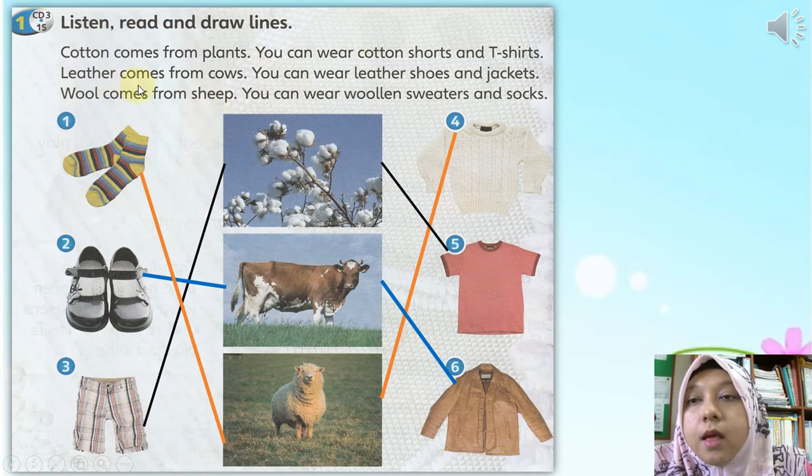Okay, and the leather comes from cows. This is a cow. You can wear leather shoes. Here we have the leather shoes and also the leather jackets.